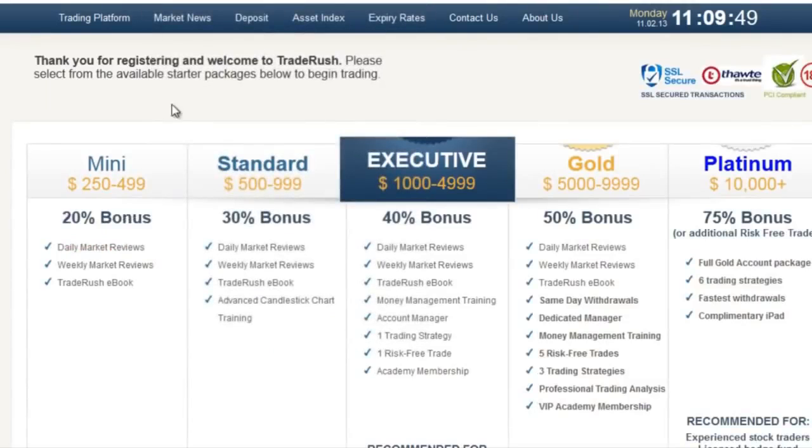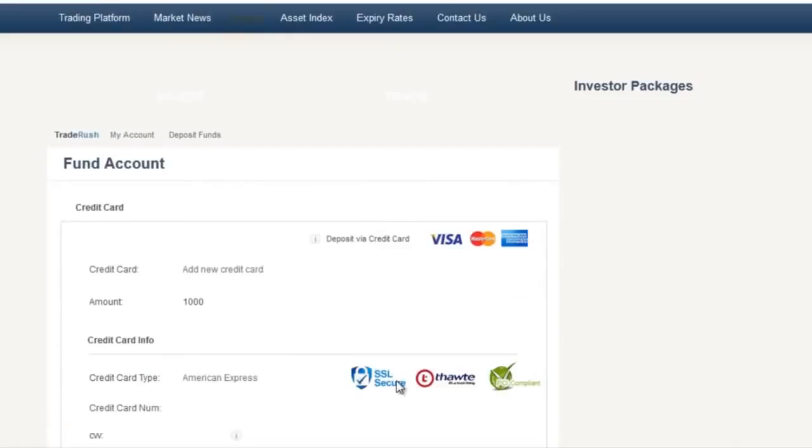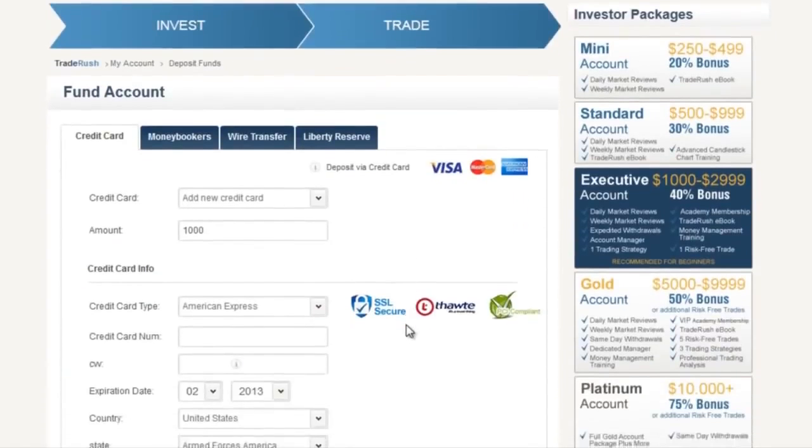With the registration complete, you'll now have to choose how much you would like to deposit in your TradeRush account. There are a few options, however, I recommend the Executive. You get a 40% bonus and it's the only chance you'll get to have this, so take advantage on your first deposit. It's perfect if you're new to binary options, as you get a dedicated account manager to help you with your trades. Then you simply have to choose how to deposit.